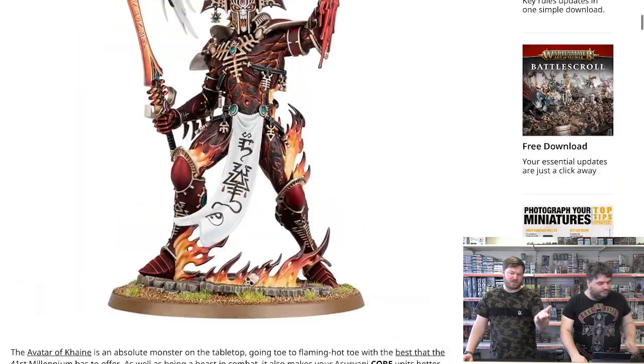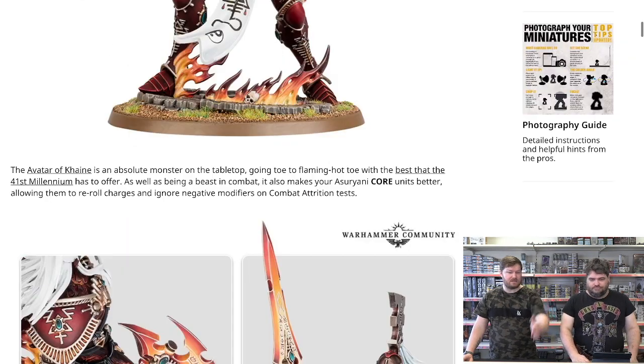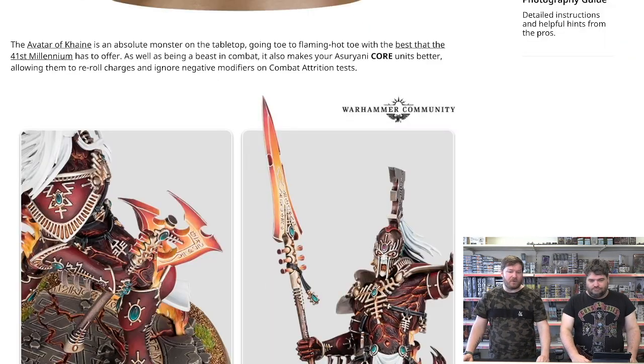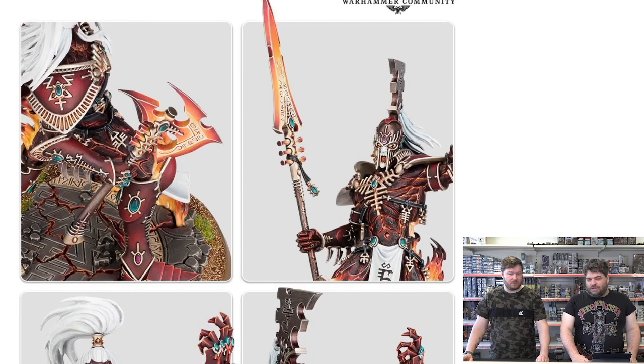I love the sword. The sword just looks epic, but the axe, I can't fault any of those. They look really good. I don't own Eldar. I have no intention of owning one of these. I'd love to paint one though.